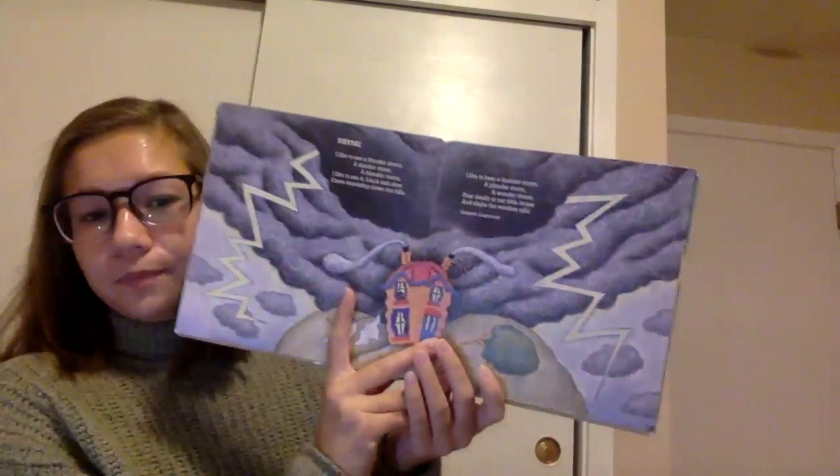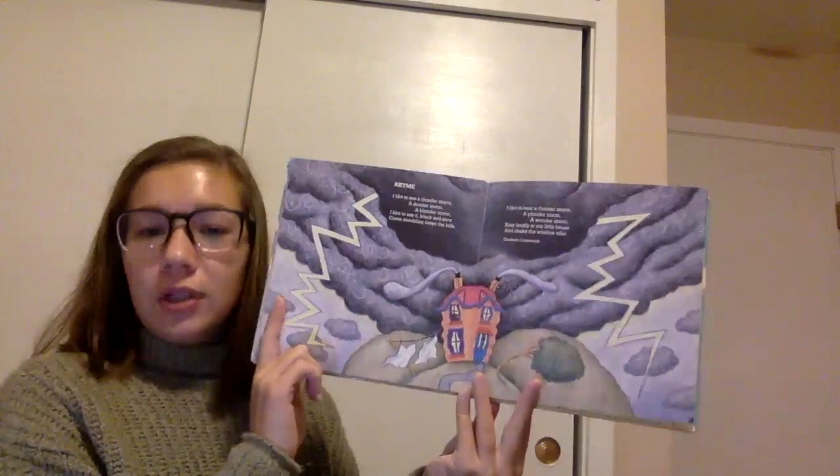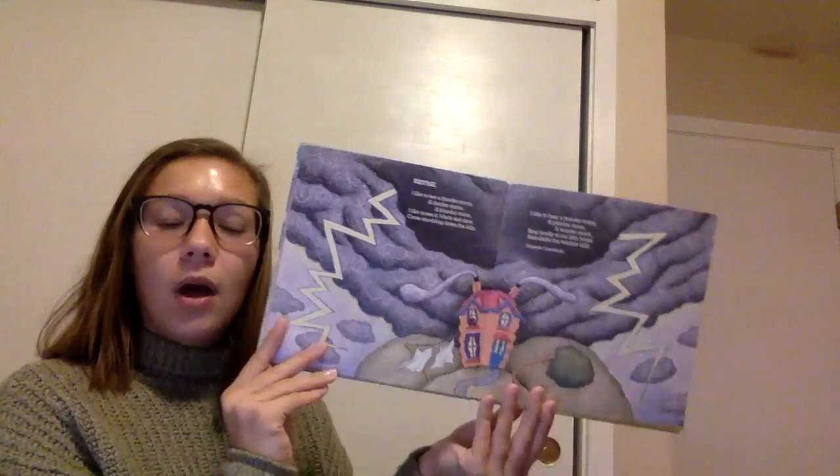So that's all this poem is. And I think that's super cool. The poem is titled Rhyme. Obviously, you could tell that this poem has super cool rhyming in it. And the illustrations are super cool to me too, because it is a poem about a thunderstorm shaking the house. So I find this book super cool.